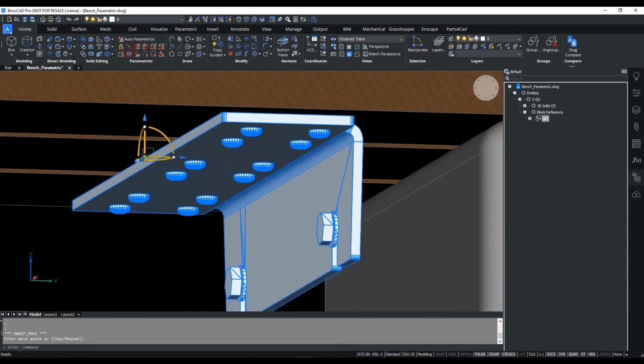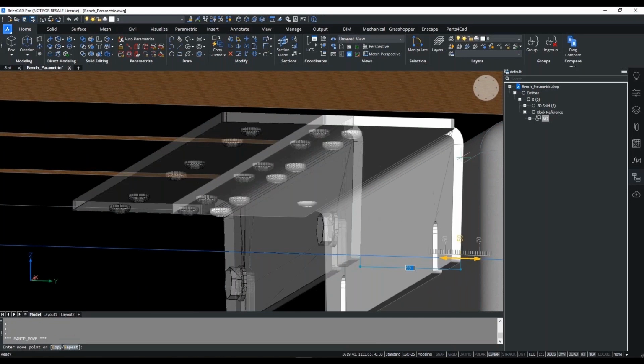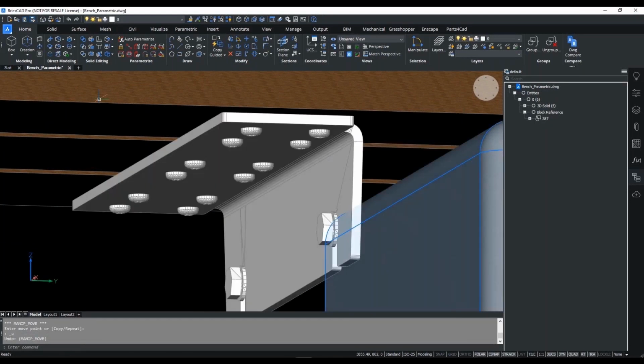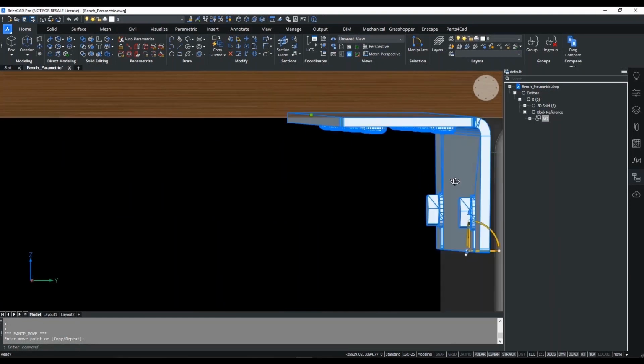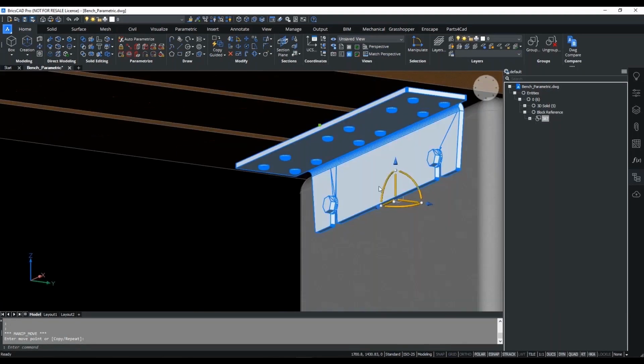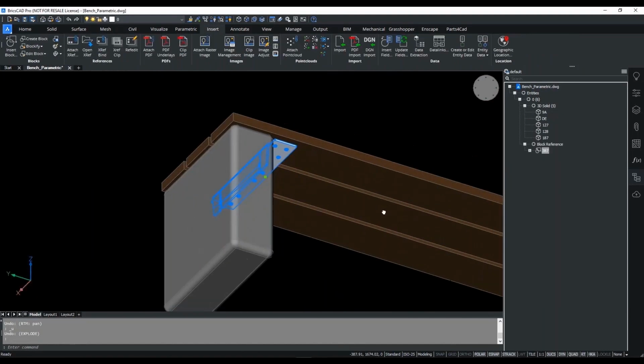But I am really determined to make this a very precise kind of model. So really, I don't want any kind of tolerance. I want it to be really accurate. So let's go here, and I want to snap it against the face. So there you have it. It's so accurate now. That's literally 0.0 mm of tolerance.